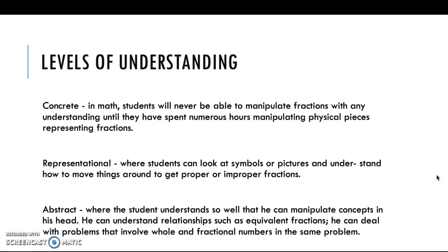Levels of understanding. Concrete. In math, students will never be able to manipulate fractions with any understanding until they have spent numerous hours manipulating physical pieces representing fractions. Representational, where students can look at the symbols or pictures and understand how to move things around to get proper and improper fractions. Abstract, where the student can understand so well that he can manipulate concepts in his head. He can understand relationships such as equivalent fractions. He can deal with problems that involve whole and fractional numbers in the same problem.